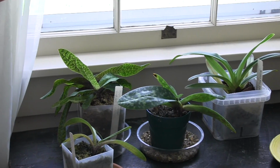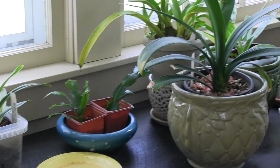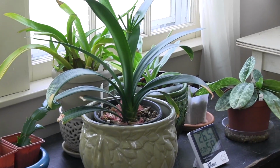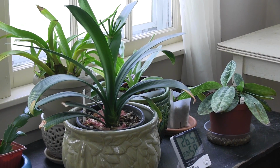A few of my slipper orchids have been brought inside because they were either in flower and I wanted to enjoy the blooms inside, or they were experiencing some problems like rot and I wanted to watch them more closely.